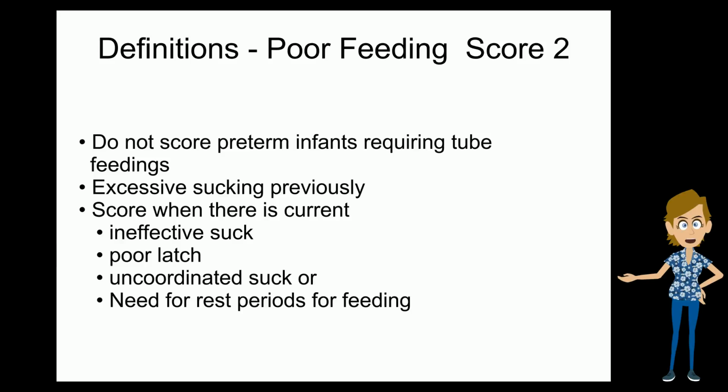Poor feeding is the next definition. Do not score premature neonates requiring tube feedings with immature suck, swallow, or breath ability. Score the term infant if the infant demonstrates excessive sucking before and now has an ineffective suck, a poor latch, uncoordinated sucking or gulping, or the need for rest periods during a feeding. Keep the gestational age in mind for feeding.